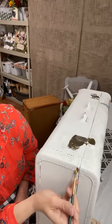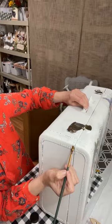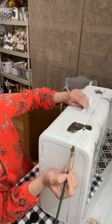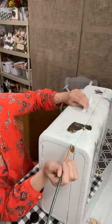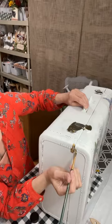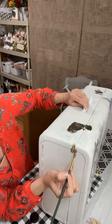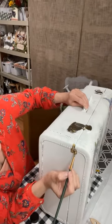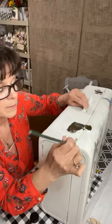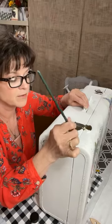All I'm going to do, and you don't have to have a super steady hand because, goodness, I do not, is take this little round brush and just paint the hardware. I don't think you need to be completely super detailed on it, because I will have to do two coats on this one. But I just wanted to show you how I'm going to finish off the hardware.